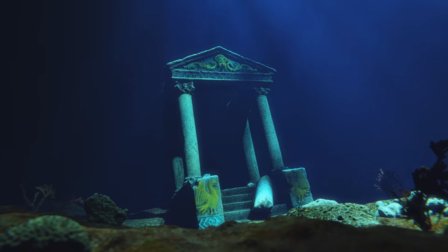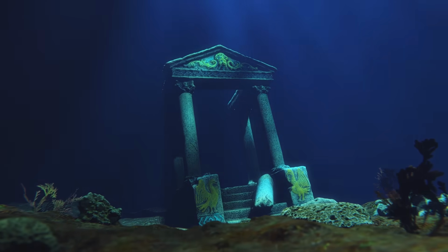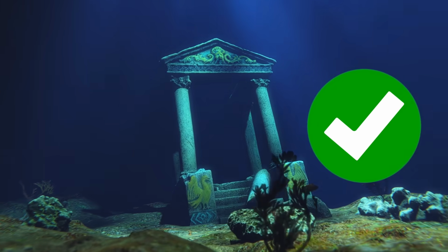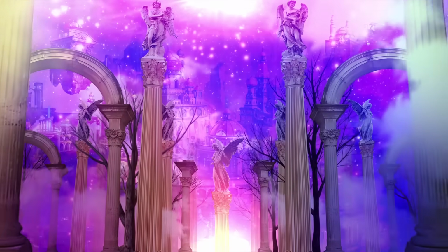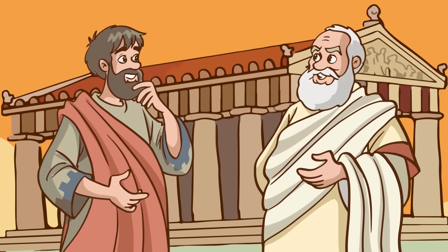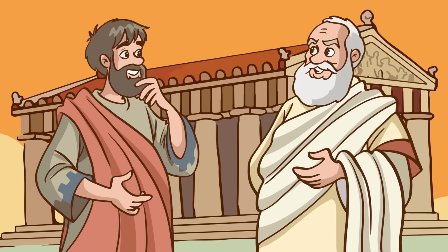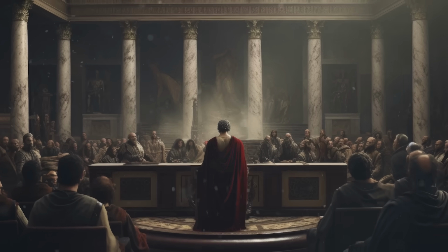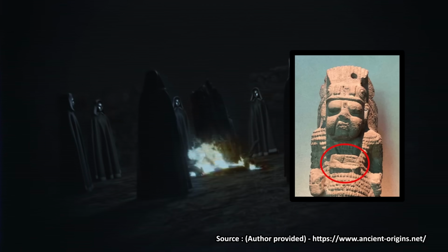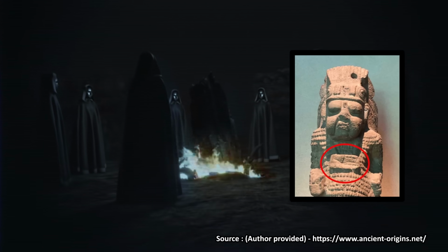The main thing you need to know is that Edgar Cayce made all kinds of prophecies, many of which have allegedly come true. One of his prophecies involved Atlantis. He said that Atlantis was split between two political parties before its destruction. One of them was named the Children of the Law of One. That faction symbol was the upside-down hand motif.